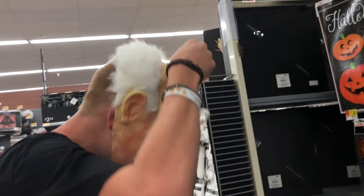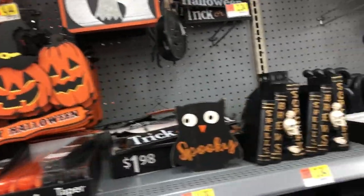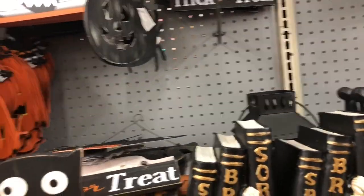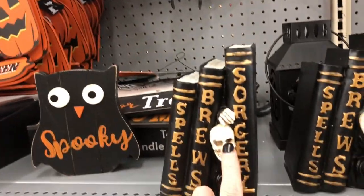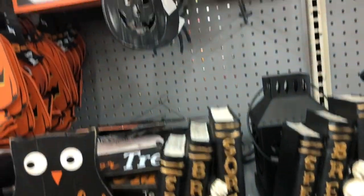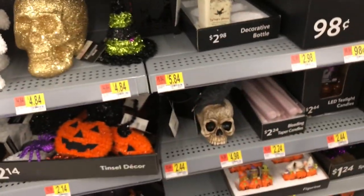Oh my flippity flop. I almost said a cuss word that I would have had to bleep out. But I caught myself. Sorcery, brews, and spells. This is cute, but I don't like this guy coming out of the book. It's kind of cheesy for me. For my taste anyway.